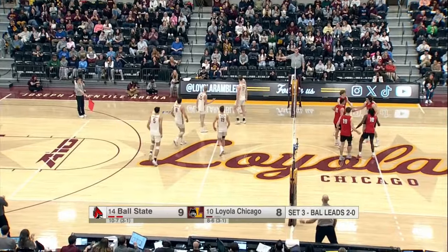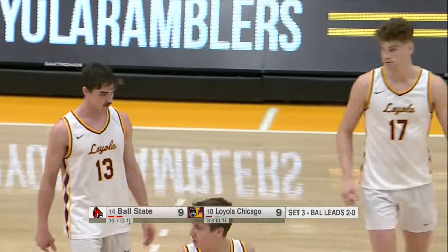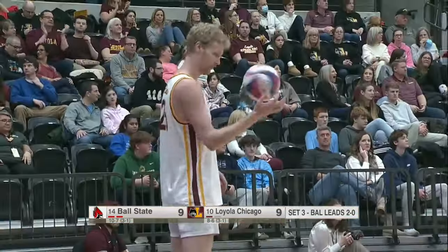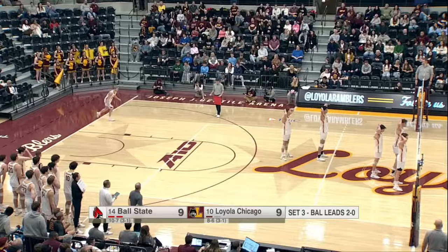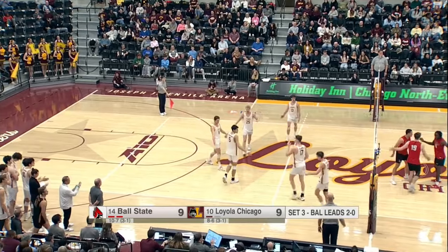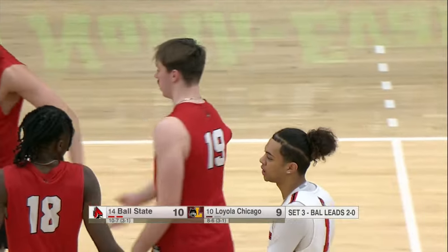Parker winding up, but denied by the front court of Loyola. Combination there of Brooks and Meyer. Nice job by Brooks, getting his hands across the net. Really good move. And again, it's this rotation against Ball State where the Ramblers have found success. Loyola looking for their first lead of set three. Savitsky Lind says not so fast, that's a kill. Ball State back up. Nice job by Savitsky Lind to take the ball off the edge, down the line to score.